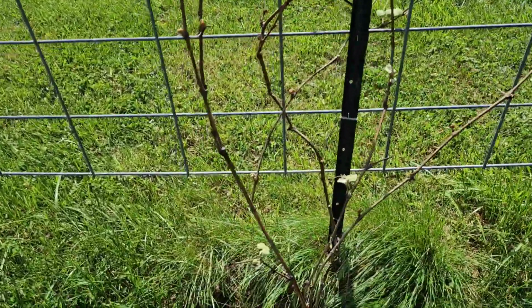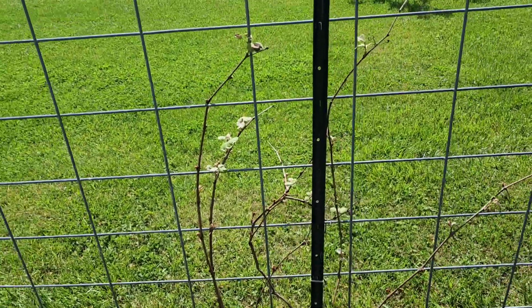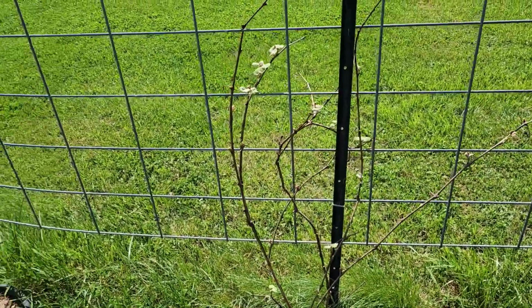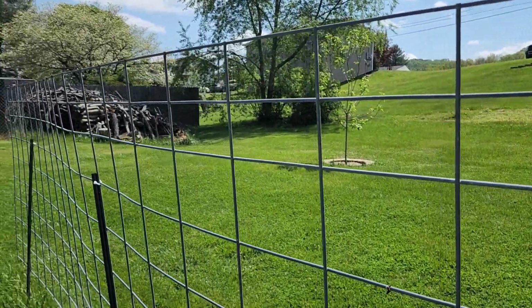This is my Nimrod grape that grew last year. It did not give me anything last year. So I need to trim this thing up. But hopefully it'll give me something this year, produce something. I've got a couple different apple trees. That one has already bloomed. Let's go see if it's got anything on it.